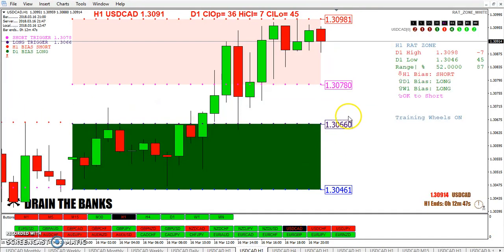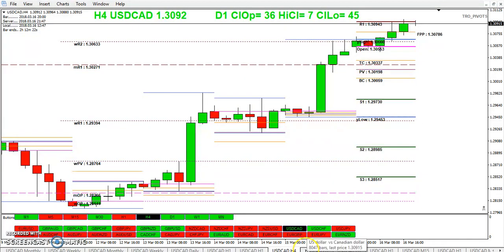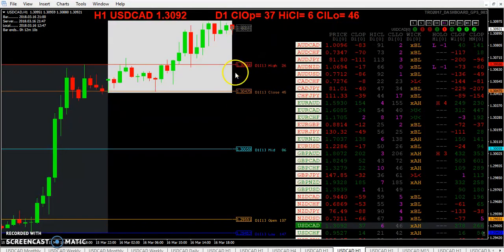The rat zone, there's been no tweaks to that. I mean, none, zero. Fading the pivot, there's nothing to tweak on fading the pivot. Nothing at all. Price action screen, well, that's kind of up to the trader how exactly you want to trade the price action. The 5 lines, I mean, you just trade at the line. There's nothing here to tweak at all.